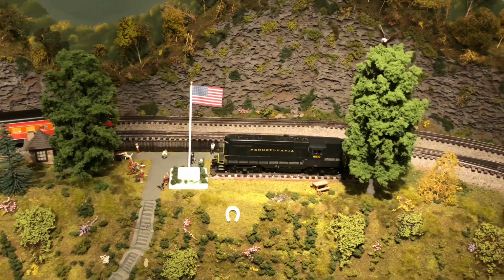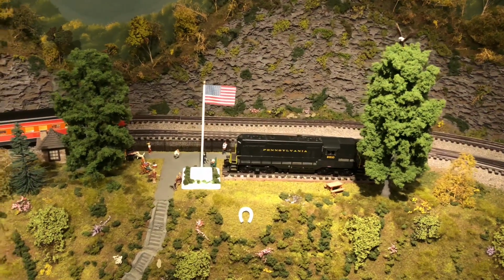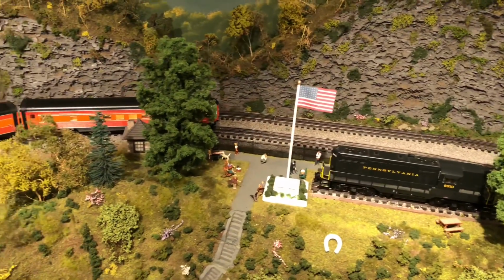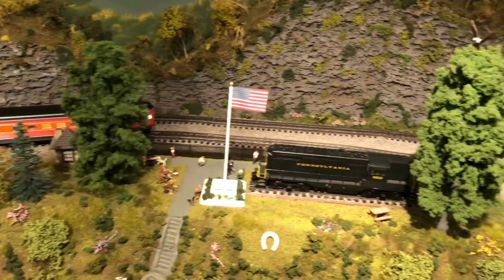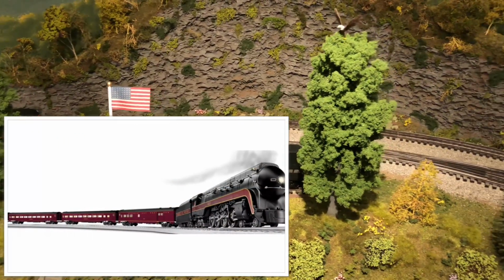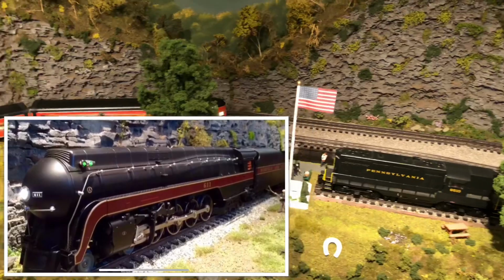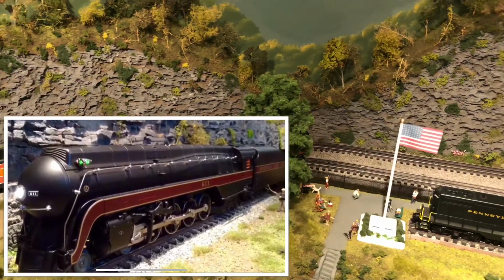All right, so I'll start with this. Probably the first two are gonna hurt the worst. The first engine that was sold was the Lionel Legacy 611J Pocahontas set. Yes, I know.